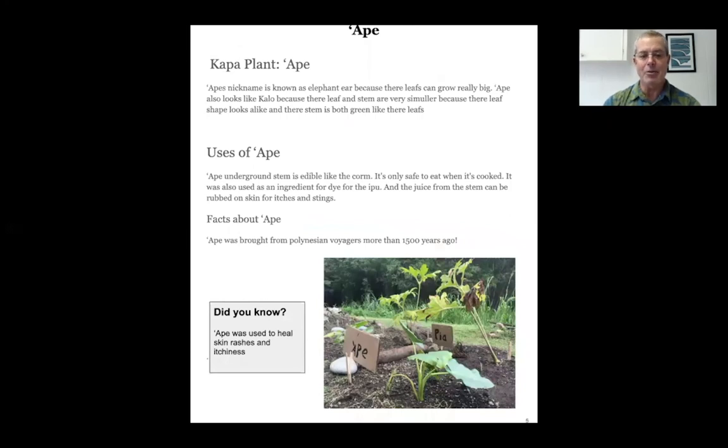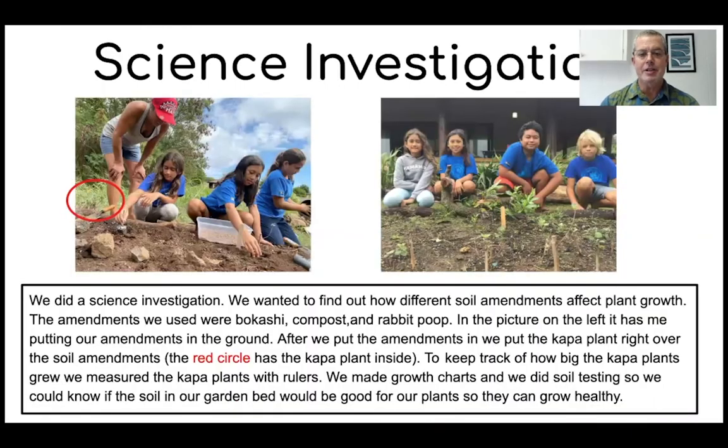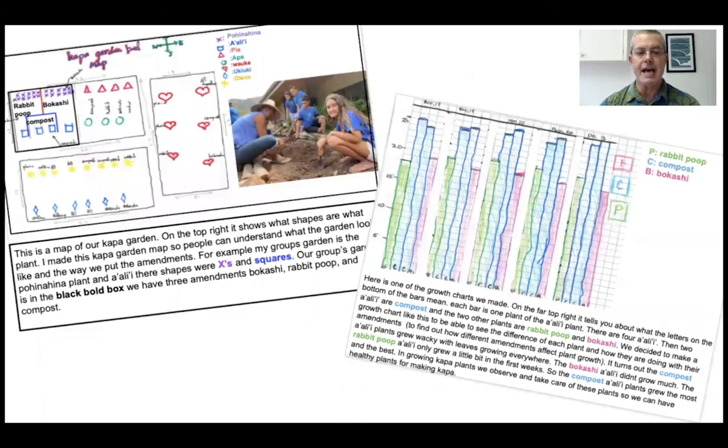So that's his academic work. The student chose to include her science investigation, where students were investigating what different soil amendments, how they affected the growth of our kapa plants. So this student, she talked about how bokashi compost and rabbit poop affected the growth of plants. And she showed her data, she showed her map of the garden for the key. And then she produced this graph.